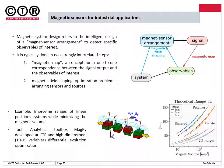side. We have a given system and observables of interest, for example, the motion of a gear shift system. Magnetic system design is then done in two highly interrelated steps. First, one must find a concept for a magnetic map. This means that one must find a concept for a one-to-one correspondence between the magnetic field, which is the signal output of the sensors, and the observables of interest.